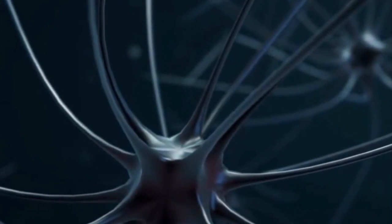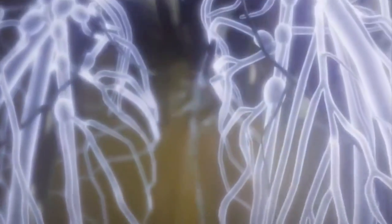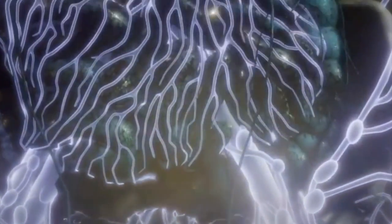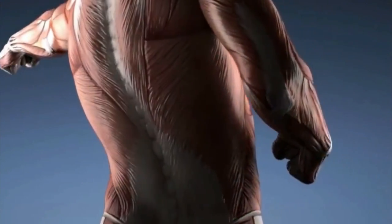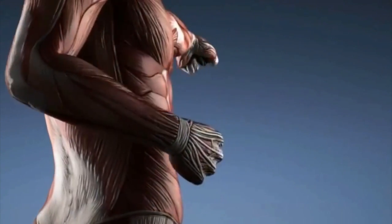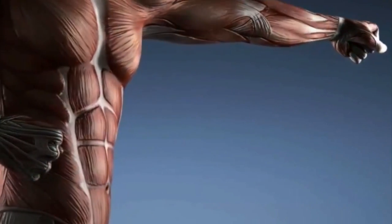So the research that we're going to be looking at addresses these questions and attempts to find a way to restart and reignite those axon pathways and connections in the spinal cord to restore some sort of locomotor function.